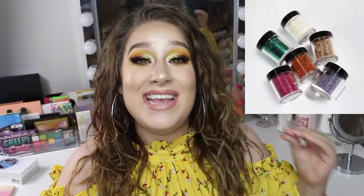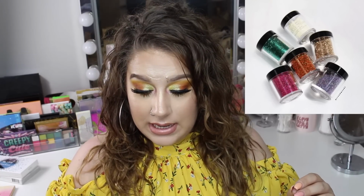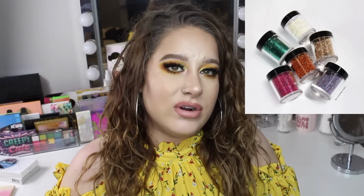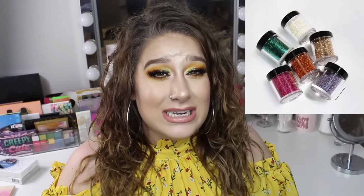Glitters. They will launch for $7 each and they are already available. I think that they are pretty. It says that they are loose glitters and they are vegan. I think that they're pretty, but I'm kind of over glitters. Like, I don't use glitter that much. I like a pretty shimmer, but glitter, no.